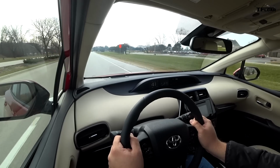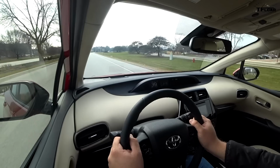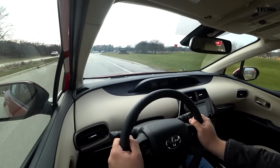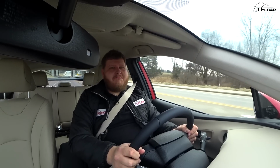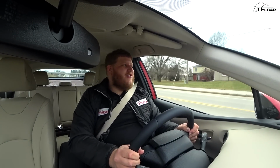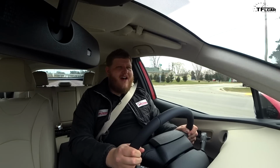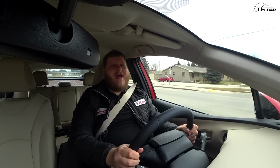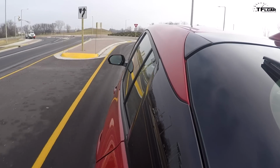And Toyota does give you drive modes. If you do want to drive a little more aggressively, you can put it into power mode, and in power you put your foot into it, and it's not bad. It's really not that quick. You do get a little punch off the line in power because you get a little more electricity going to the wheels, but do not buy a Prius and expect it to be a quick car.